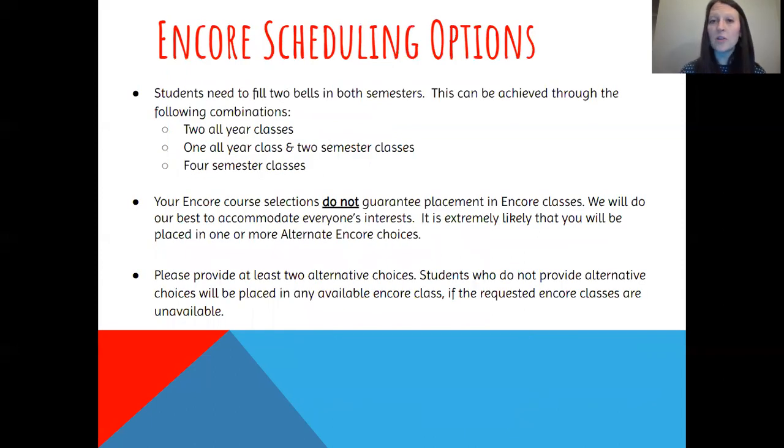When you're completing your course selection sheet, you will need to choose the number of encore classes to complete your schedule. So there's going to be a little math in here. Students need to fill 2 bells in both semesters. This can be achieved through the following combinations: 2 all-year classes, 1 all-year class and 2 semester classes, or 4 semester classes.